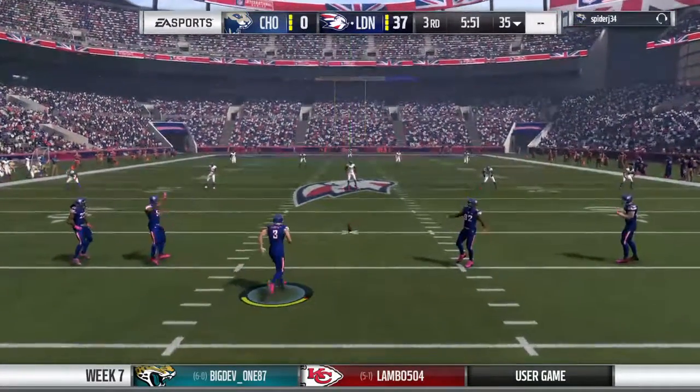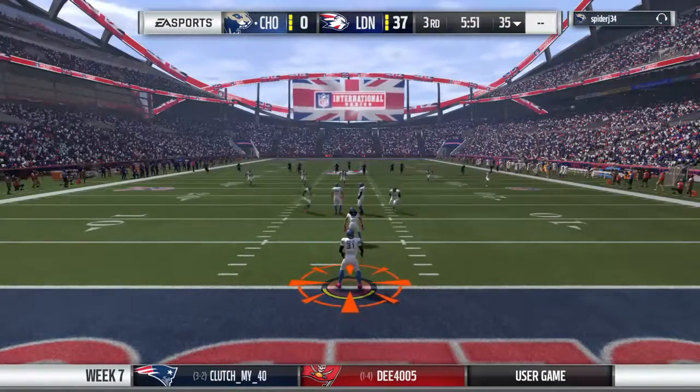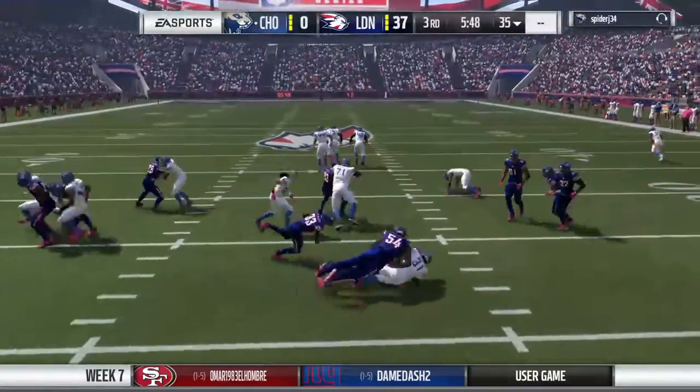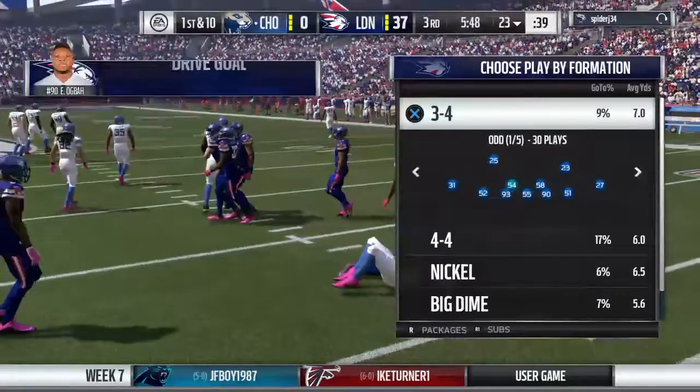Now after the score, it's Parkey on to kick it away. This is fielded at the goal line. And he'll get across the 20 before he's brought down at about the 23-yard line.